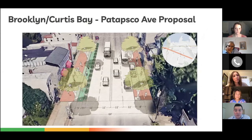This is a wide street having parking on both sides and with priority on freight. Therefore, we propose trees and parking on one side and a bike lane on the other side. This way we narrow the street and provide protection to pedestrians.